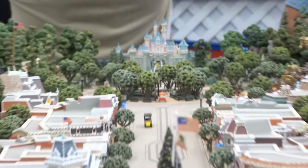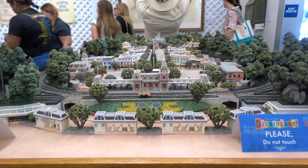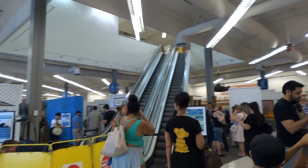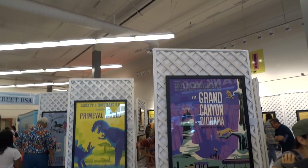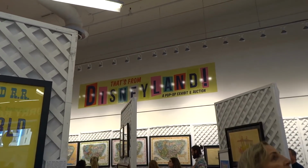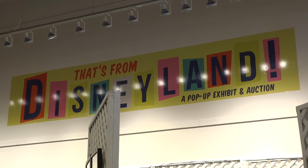Wait a minute, this isn't Disneyland. It's just a model of Main Street, USA at Disneyland, and I'm here at the giant Van Eaton Galleries exhibit called That's from Disneyland. As you can see by this big sign over here, That's from Disneyland, a pop-up exhibit and auction.